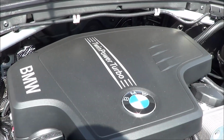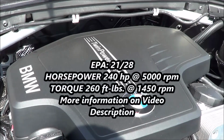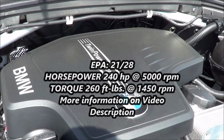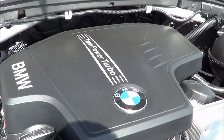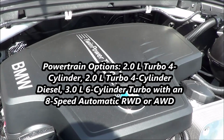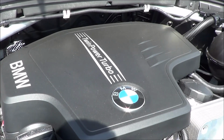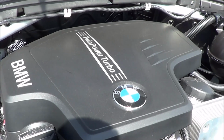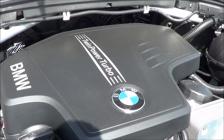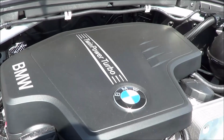Now essentially under the hood here we have BMW's 2-liter TwinPower turbo 4-cylinder producing 240 horsepower at 5,000 RPM and 260 pound-feet of torque at 1,450 RPM, with EPA estimates being a reasonable 21 in the city and 28 on the highway. The X3 can be rear-wheel drive or all-wheel drive, and then your optional powertrains do include a 2-liter turbo 4-cylinder diesel or a 3-liter inline 6-cylinder turbo. And it also does run on premium unleaded fuel, and all powertrains are had with an 8-speed automatic transmission.